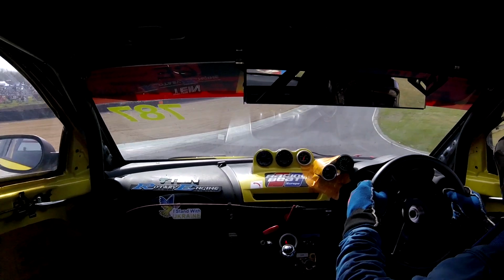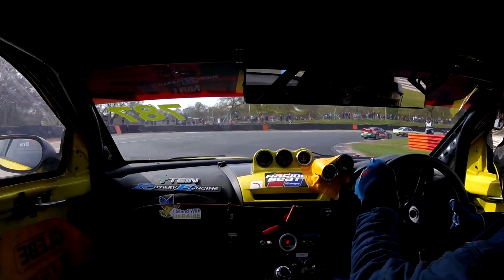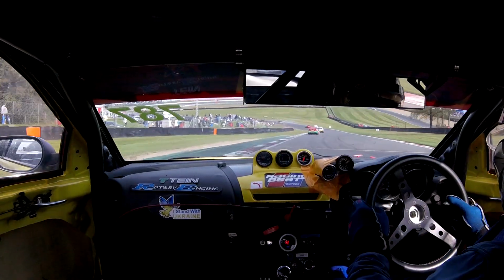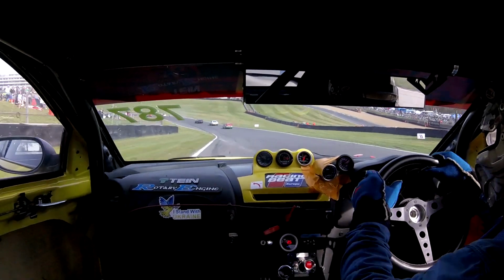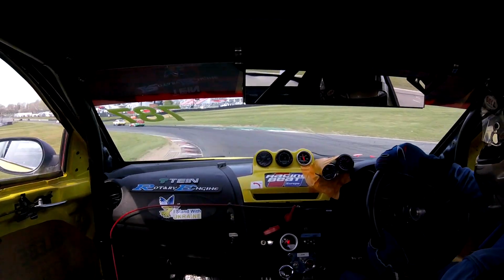Black and white warning flag being shown to Rod Burley in the BMW. Started from towards the back after problems yesterday. Black and white warning flag is the driving standards flag. He may have exceeded track limits a couple of times. He's up to 13th towards the back. We just caught a glimpse of him there, the black BMW. Rod Burley, who's won over 600 races in his incredible career.